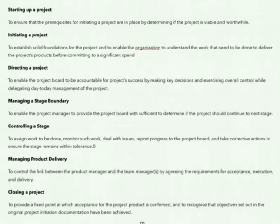And the sixth one is managing product delivery. It controls the link between the project manager and the team managers by agreeing the requirements for acceptance, execution, and delivery. A team manager's role is to coordinate all the roles inside the team plan during the product process. A team manager must coordinate an area of work that will deliver one or more of the project's products.